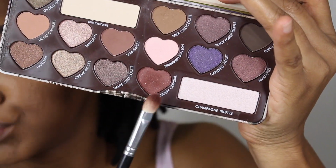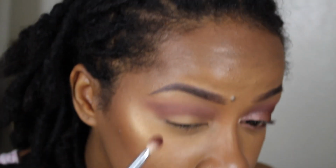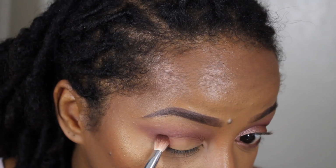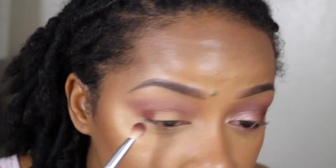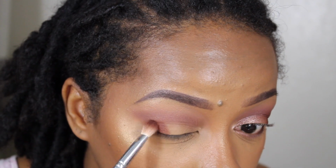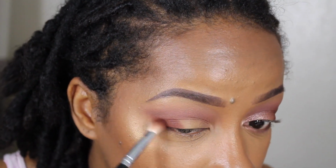Then I'm going to take my blending fluff. I love this type of brush. I'm going to go into Cherry Cordial and put that in my outer V, and also into my crease a little lower than the last shade that we placed on our eyes.